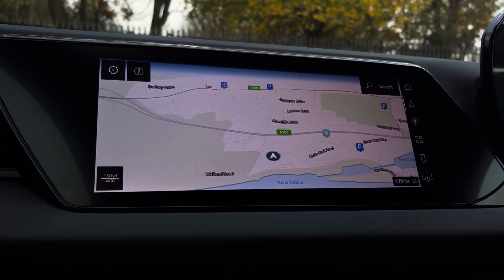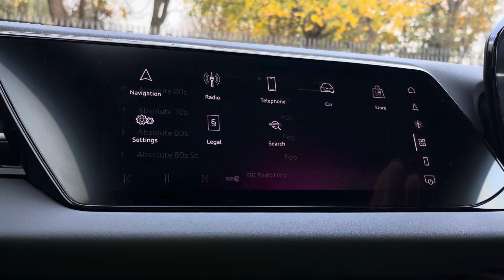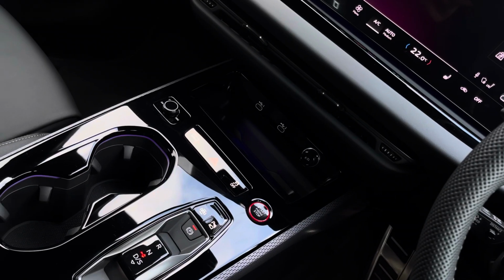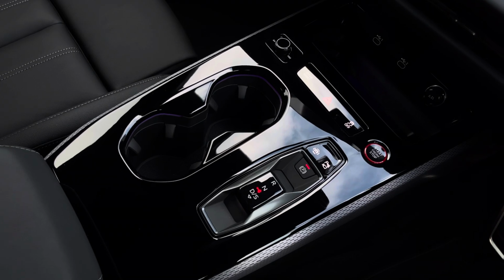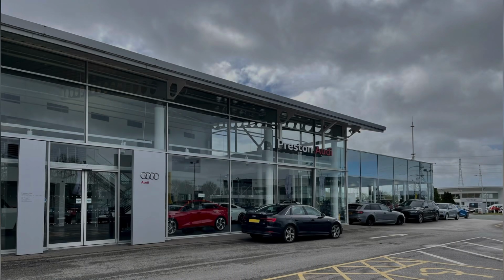Continuing along the dash, the passenger will also find their own personal screen where they can access similar features right in front of them. This is alongside the central console that features a wireless charging pad, central cup holders, and a central armrest.